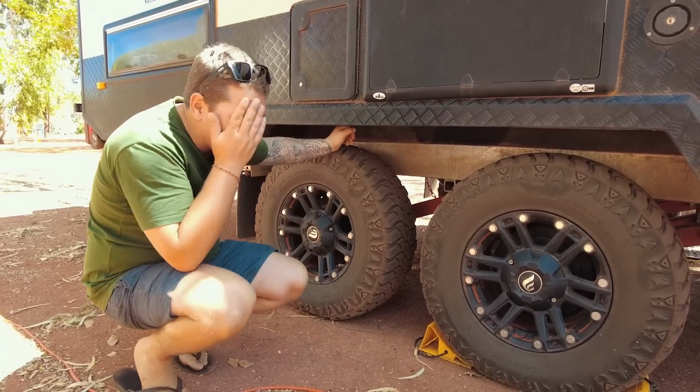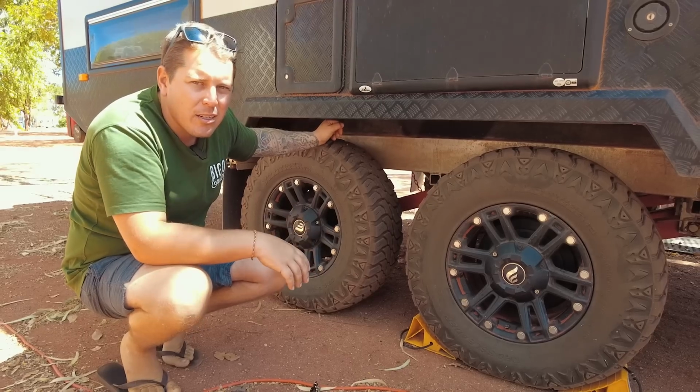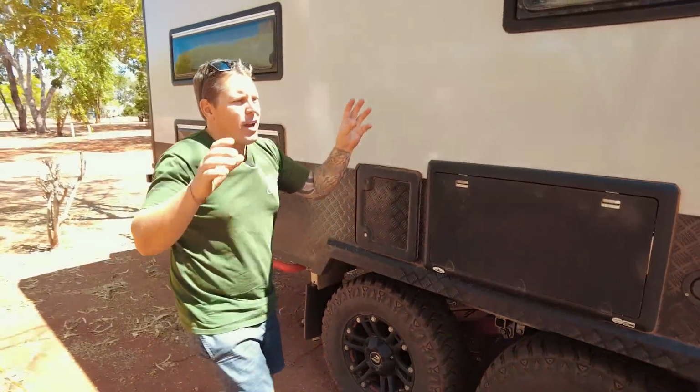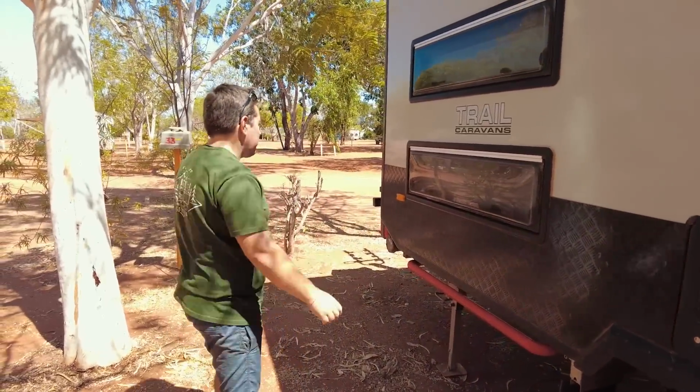Maintenance is prevention, and prevention is the key to things lasting and going on for the future. So make sure you get underneath there and just eyeball things. Look for cracks, cracked welds, all those sort of things. It does go a long way.